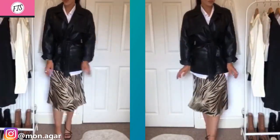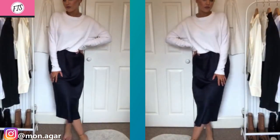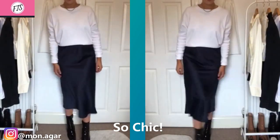So she does add boots with the last look. This is very cute, as well as a purse and a jean jacket. Another great look for spring.